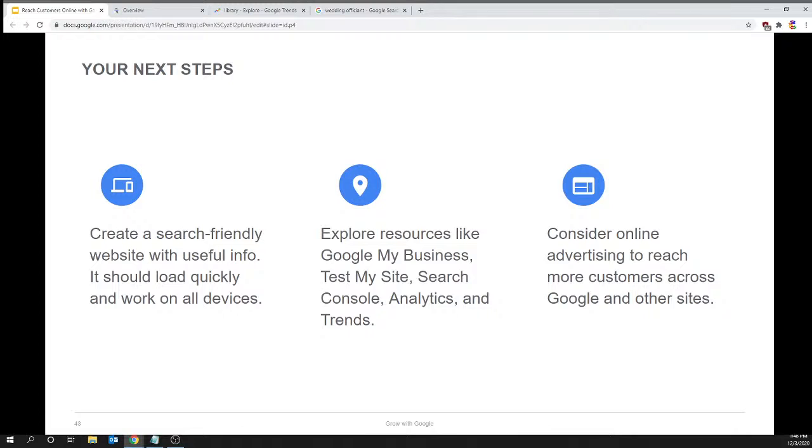Build or improve your website. Your business needs a search-friendly, mobile-friendly site. Your site should also load quickly and work across all devices. Next, create or claim your free business profile at google.com/business. Lastly, try Google Ads. You can fine-tune your offers within ads as people search more for your products and services and engage with your website.